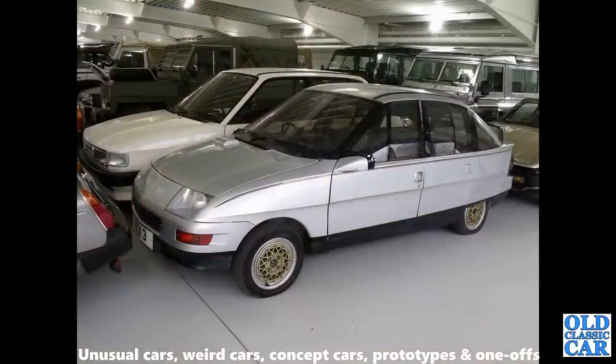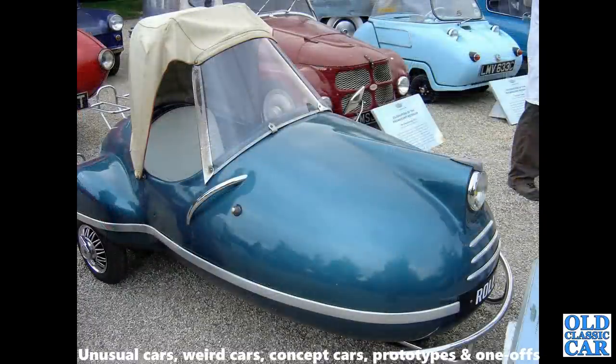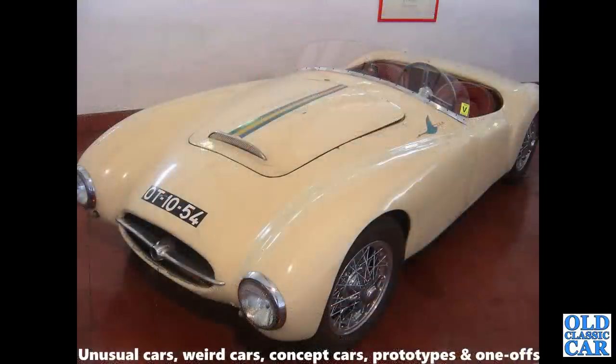And the reserve collection at Gaydon, this is ECV3, the 1981 prototype, an energy conservation vehicle, three-cylinder, CVT transmission, aerodynamic, designed with fuel saving in mind. And then next up we've got a 1956 Rolera Française microcar, France being home to many interesting microcars.